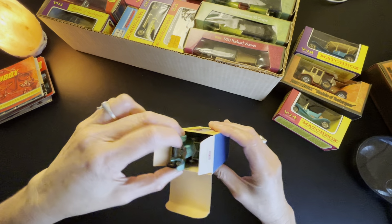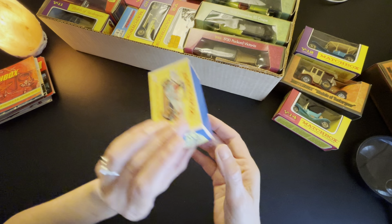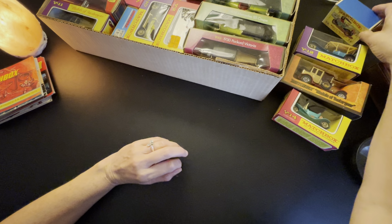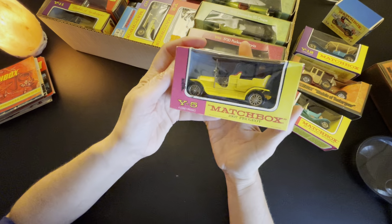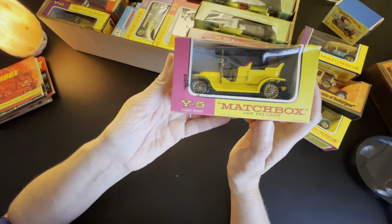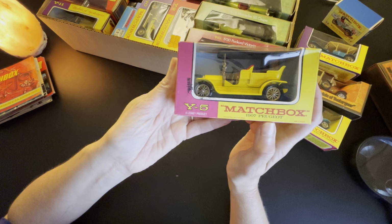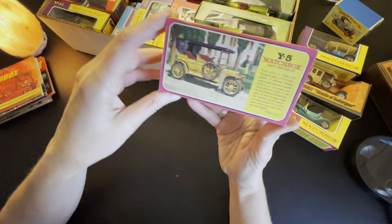Put it back in its little garage. Bye-bye. Okay. What do we have here? 1907. Is that a Pugo, maybe? I'm not familiar.